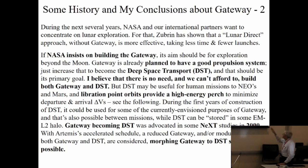Deep space transport may be useful for human missions to Mars. Vibration point orbits provide a high energy perch to minimize departure and arrival delta V, but they just add more time to build some different infrastructure, which isn't actually needed for the real purposes intended. I was saying if the deep space transport is built, it could be stored between missions to Mars at the Earth-Moon altitude halo, and then it could be used, of course, during the early years for whatever they plan to use the gateway for.